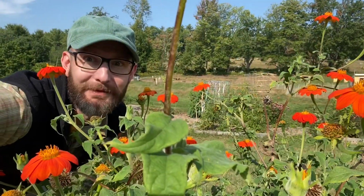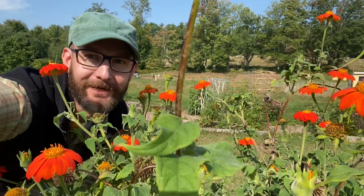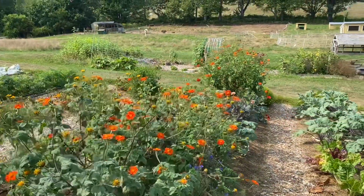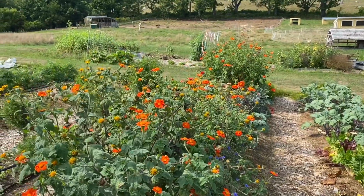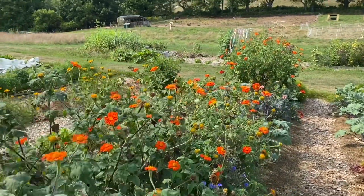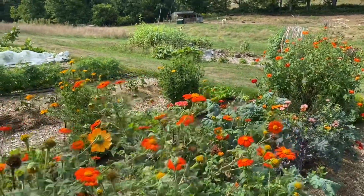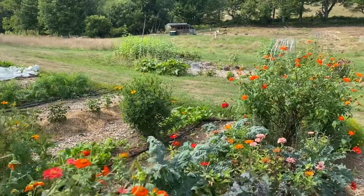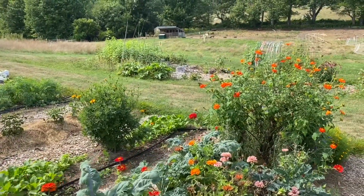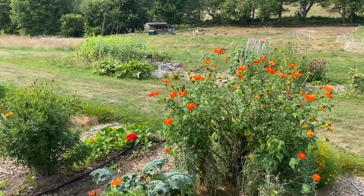Not sure if my camouflage is good enough, but we'll see if we can get some up-close videos of these butterflies. As I get ready to walk through this monarch congregation, that's one of the important things to have for any butterfly garden, not just monarchs: having a variety of good nectar producing flowers that are flowering at different times of the year, so you have flowers all summer, not just at one time.